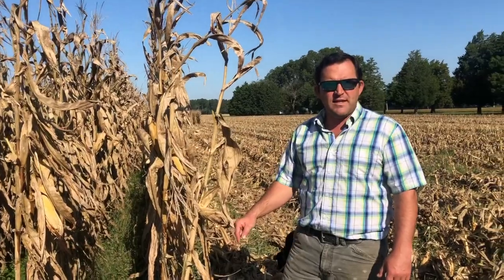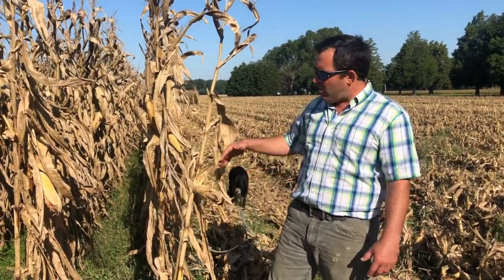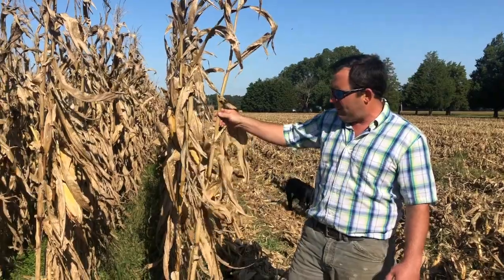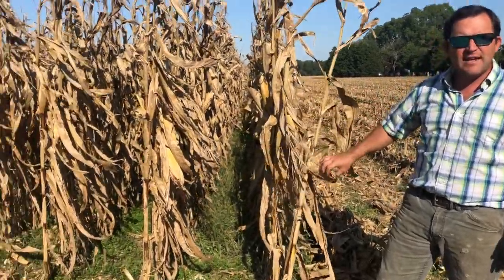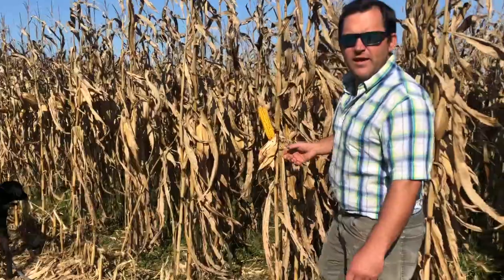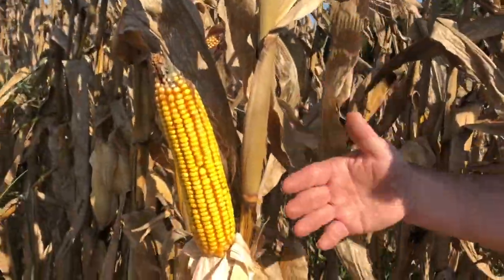We put the corn seed in the ground, and through the summer and into the early fall, it grows really tall, and it's green most of the time. But then as it gets ready to harvest, it turns brown and dries out, and all the moisture goes out of the plant so that the seed can dry out really good. If we look down here, I've taken the husk off one of the ears of corn so you can see how the ear of corn looks on the plant.